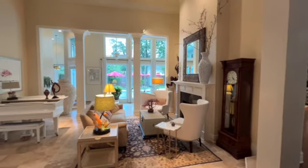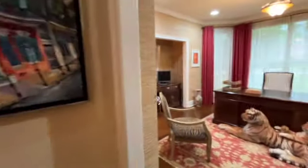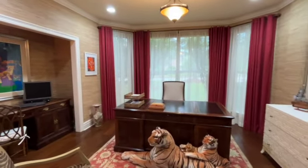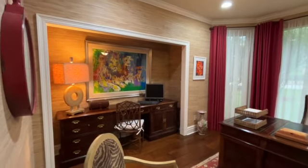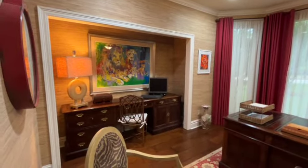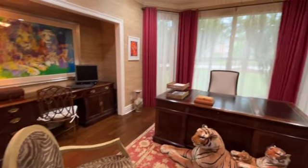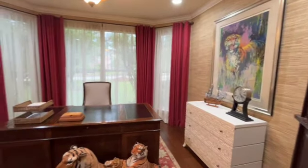So we're back here in the main living room, and we're coming off to the right side of the house now. So we've seen 3 bedrooms. Now this is, we saw the bonus room upstairs. This used to be a bedroom. This is now the office or study. You can see how that used to be a closet. So if you need another bedroom, you can make this a 5-bedroom house. Right now, this is just a very elegant and large study or office, if you want to call it that.